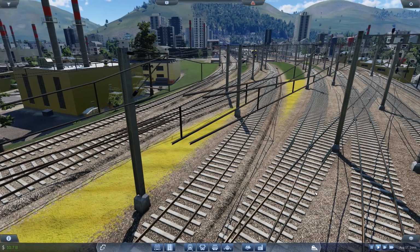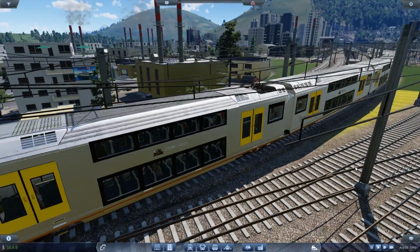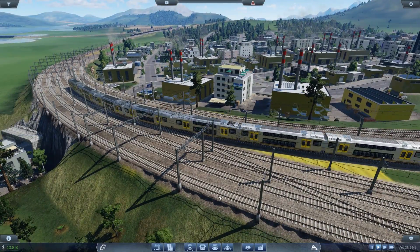Look at all of this. This is quite a good view. Arguably, all of these electrical cables are getting in the way. There you go, nice little commuting service happening there. Right, now that's enough of that.